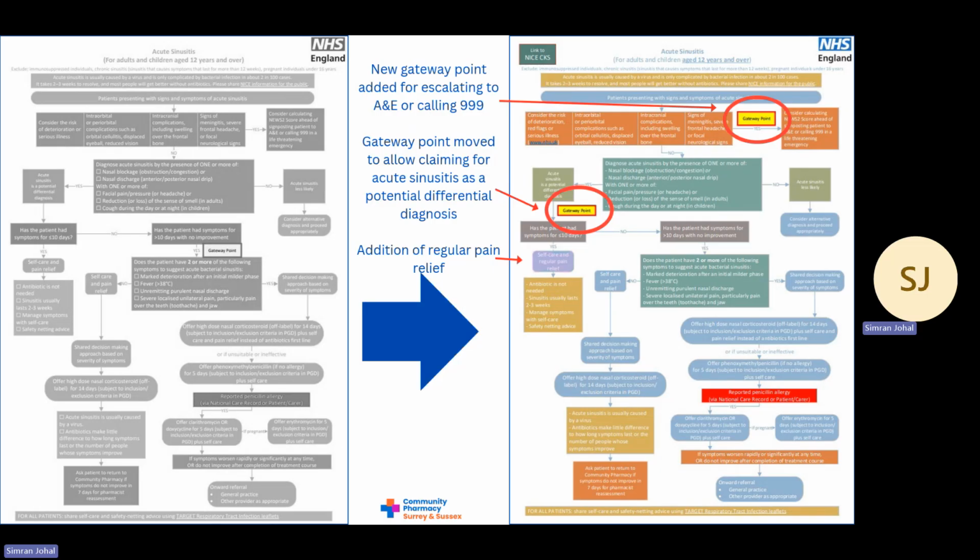For acute sinusitis, again, as with the other pathways, you'll see the addition of the new gateway point for escalating to A&E or calling 999. The gateway point has moved to allow claiming for acute sinusitis as a potential differential diagnosis, and you'll see the addition of regular pain relief with self-care advice.